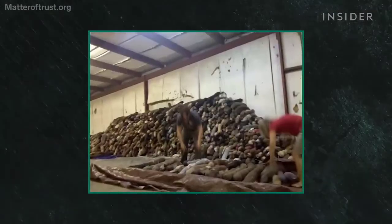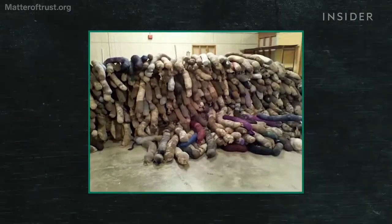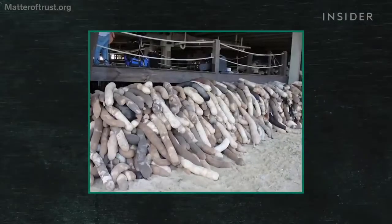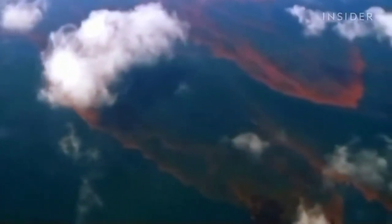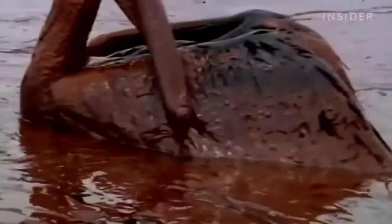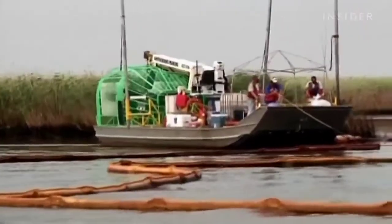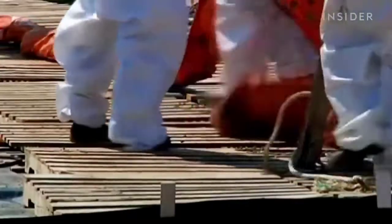We had 19 warehouses, about 100,000 square feet each from the Florida Keys all the way to Texas, right on the water because people are just so generous. Lisa says that a representative from BP reached out to her about a partnership. Insider asked BP about that, but the company didn't get back to us. In the end, the oil giant didn't deploy her hair booms. NOAA, a governmental organization, helped run the cleanup effort.